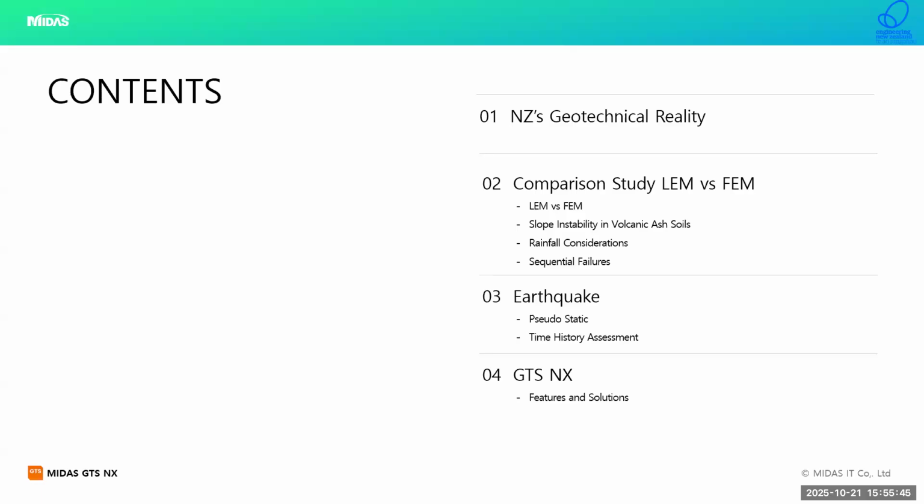So these are the contents of today's presentation. We will talk a little bit about New Zealand geotechnical reality. And I will also talk about a comparative study between LEM and FEM. And we will talk a little bit about earthquake and how GTSNX, which is a MIDAS product, offers solutions for various problems that we face in slope stability especially. Of course, GTSNX can be helpful for other projects as well, foundations and even tunneling, and it can be applicable for rock mechanics as well. So yeah, that's the idea.